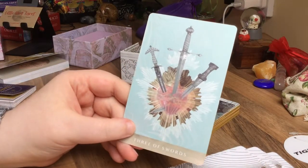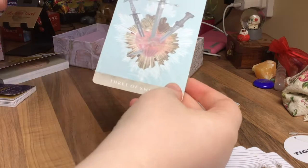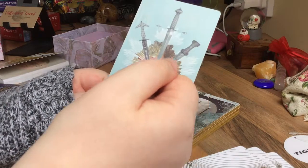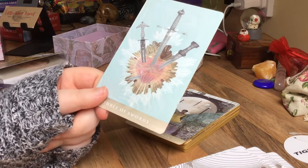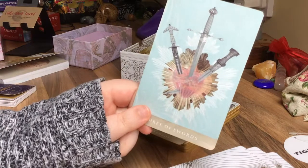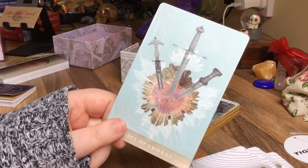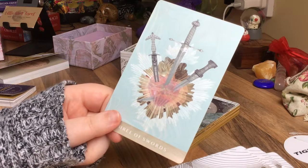Wow, that's a really pretty Three of Swords. Normally, unlike the Terror of the Illuminati, which is like an anatomical heart being stabbed, or any of the Rider-Waite style decks, it's just an ordinary cartoon heart being stabbed. This one's actually quite nice. It looks like a potion kind of thing, or those purple heart medals being stabbed. But it's not. It's a very peaceful looking one.